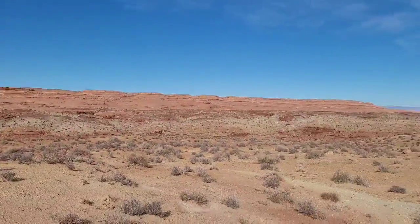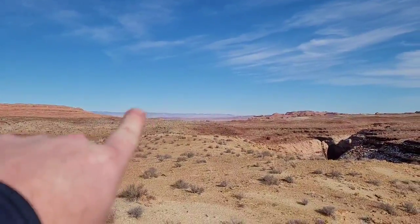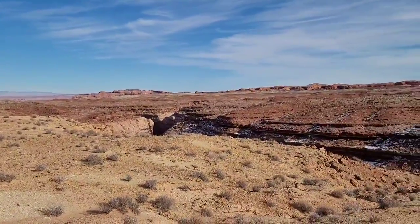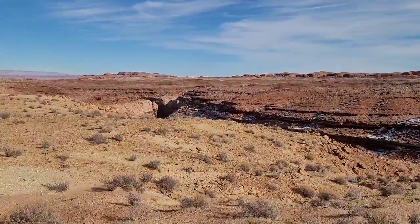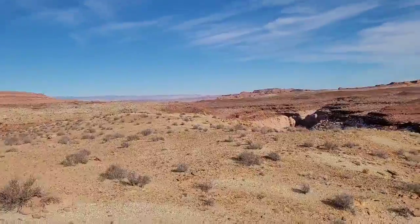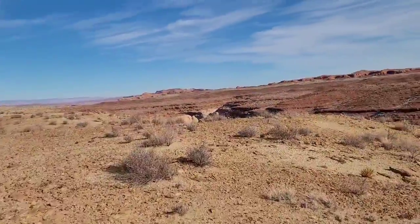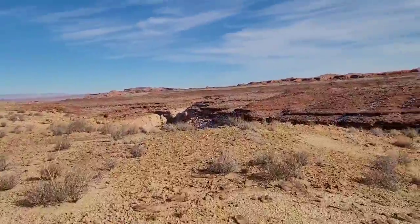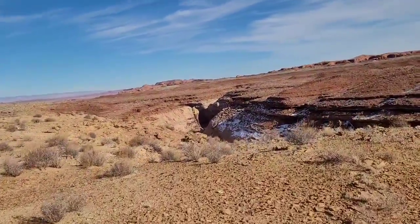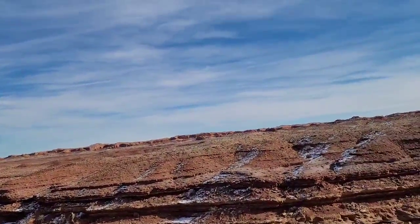And some cool little red rock hills out there, and I believe those are the Book Cliffs way in the distance over there. Not bad. Let me see if I can hike over here just a tiny bit and get a view down into the canyon. Looks like I'll definitely be able to.